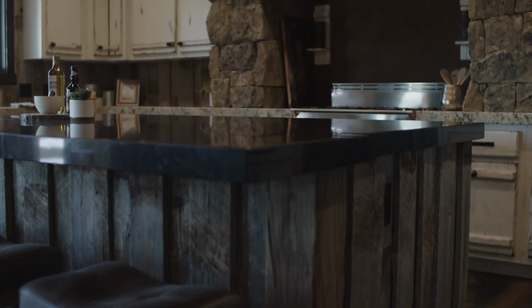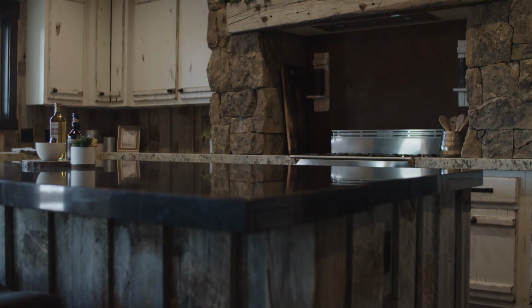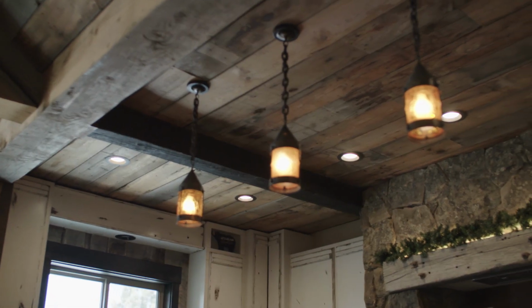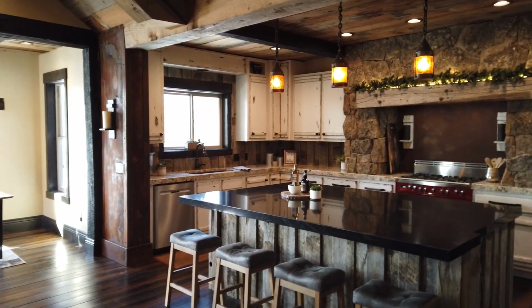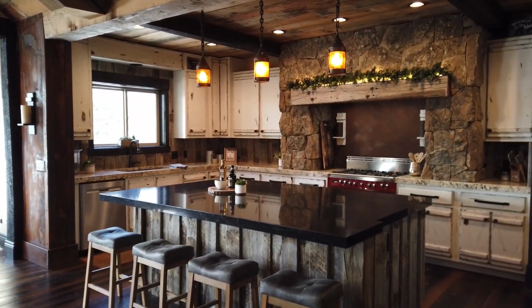That barnwood came from Montana. It also matches the barnwood on the backsplash. Yeah, you can see the massive amount of detail that went into it. I mean, just the rock that was done on it had to be all hand chiseled, right?